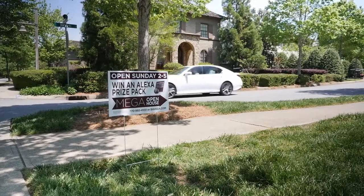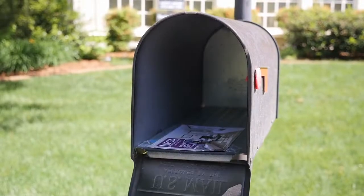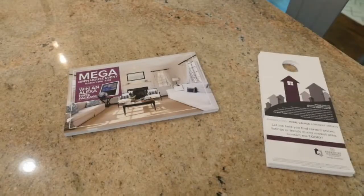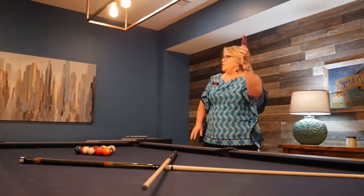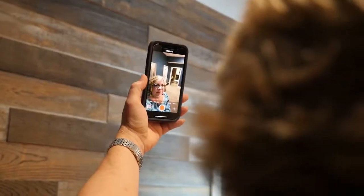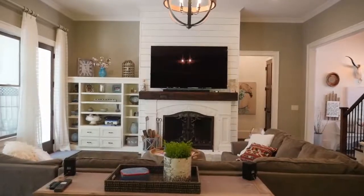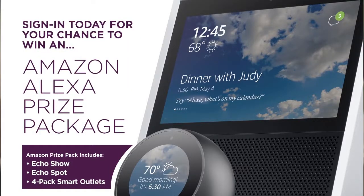Here's what you need to do. 2 weeks out, order postcards, door hangers, or anything else you plan to mail and need to get printed. Record a quick video a week before the event. Email it to your sphere, inviting them to your open house. Highlight anything special about your event, like the Amazon Alexa prize pack drawing.